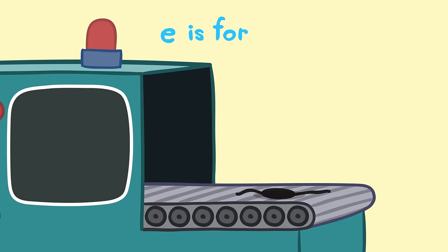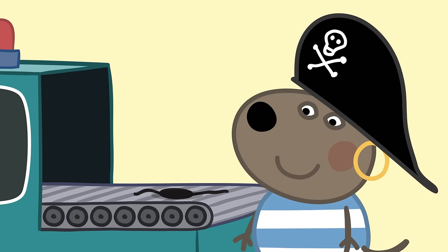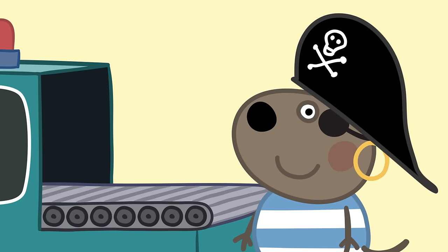E is for... You are correct. E is for eye patch. This eye patch is from Danny Dog's pirate costume. Aha! Well done for naming all the items that start with the letter E.